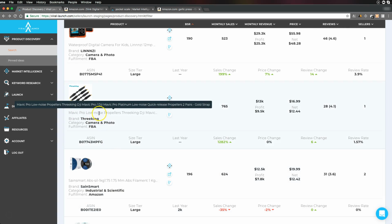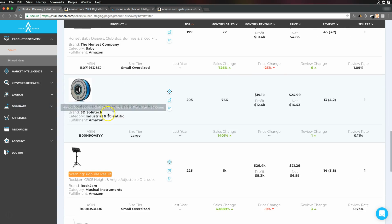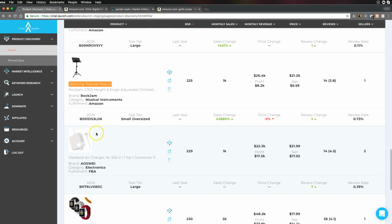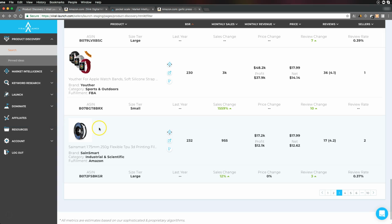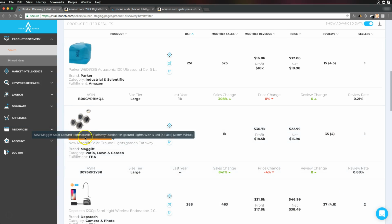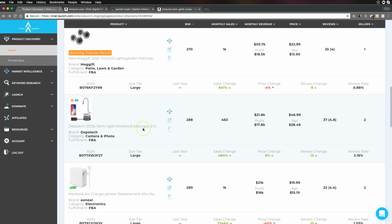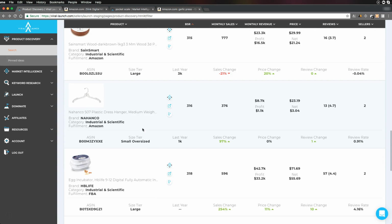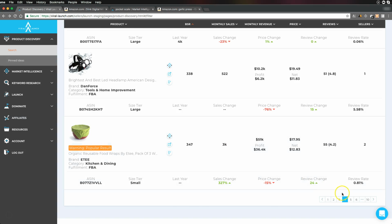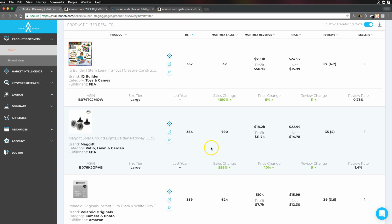So here we have the Maverick Pro propellers, so let's pass on those. Here we have a warning, popular item. So I'm just going to keep moving forward because I don't like the popular items. I think that if something's a popular result, that means too many people are going to be selling it in a few weeks or a few months from now. So I would personally skip that product and just keep moving forward and see what else you could find.